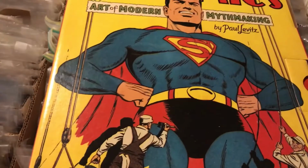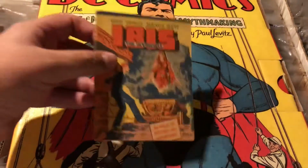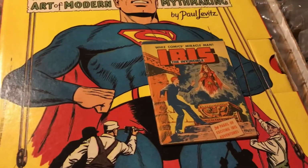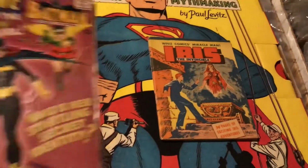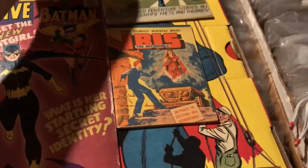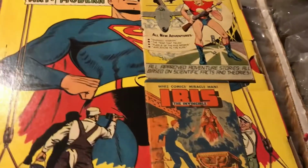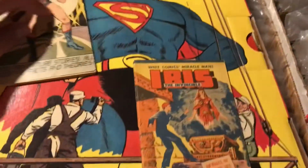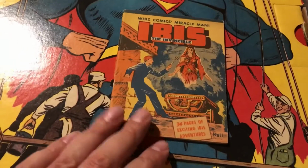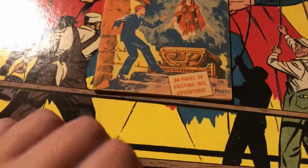Next up, another duo. And these are really small. Again, for comparison's sake, and even compared to this one, it's really small. This is one of what came to be known as Mighty Midget comics from Fawcett. This is Ibis the Invincible, number 11.